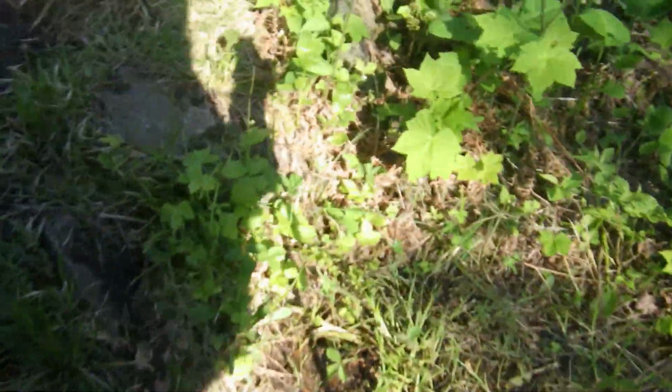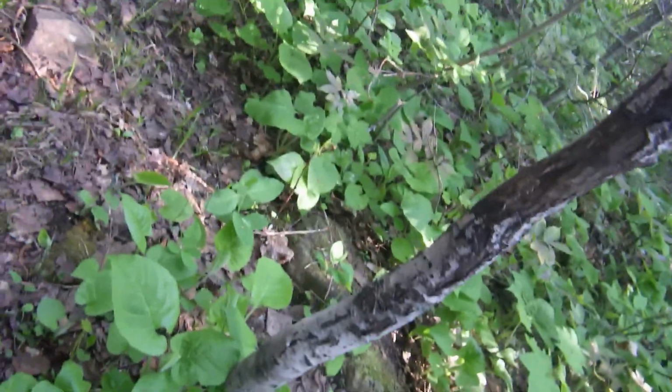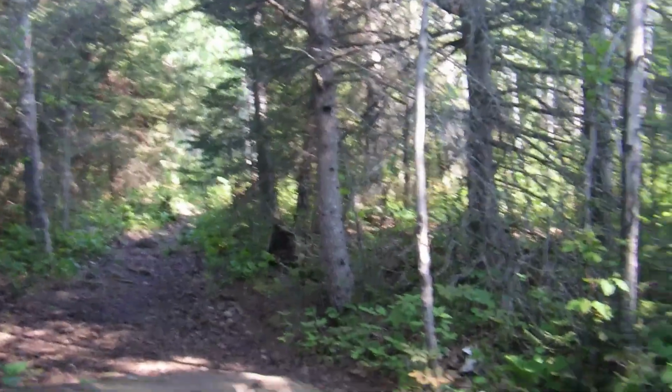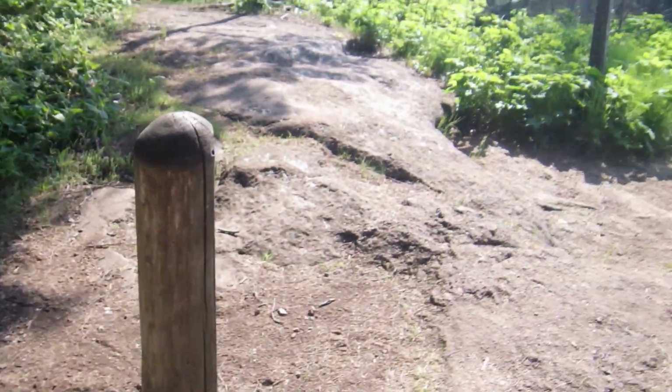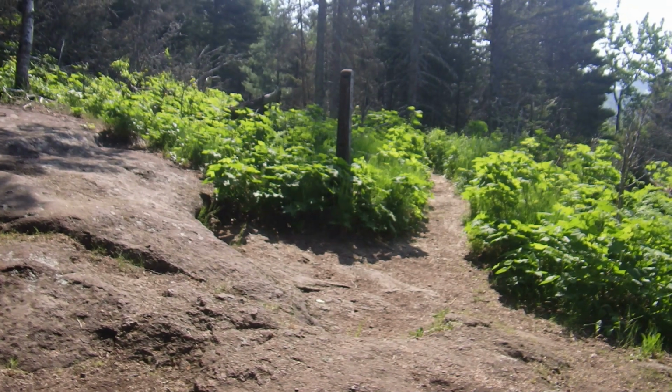For those of you who haven't been here yet, this is typical, no matter which trail you use to climb to Greenstone Ridge. Louise, you can go back down to Mount Franklin. You can go over to Lane Cove, or you can go our way.